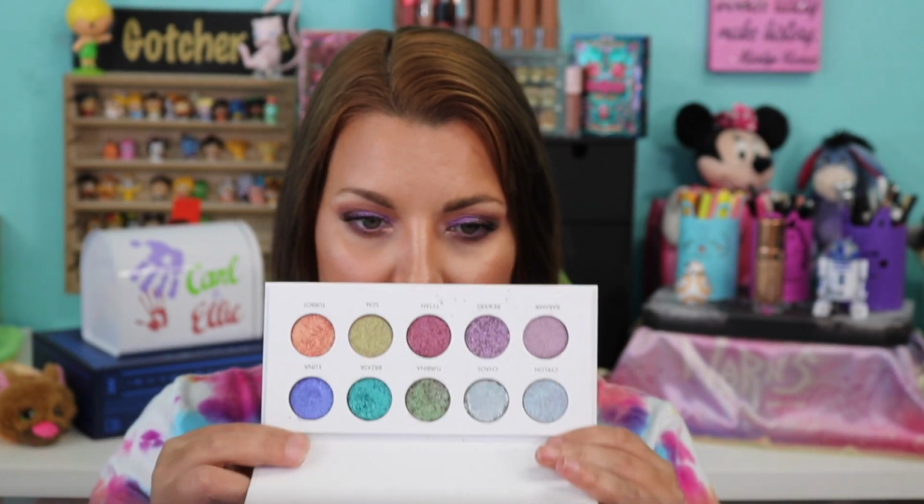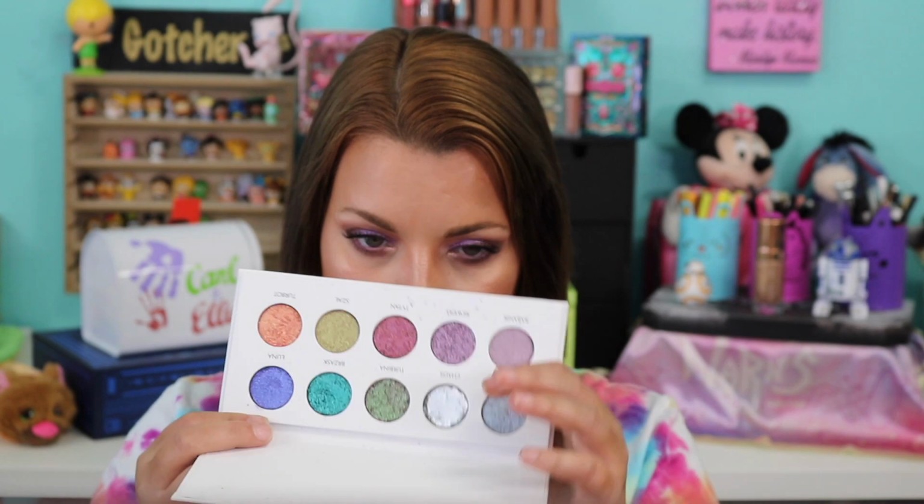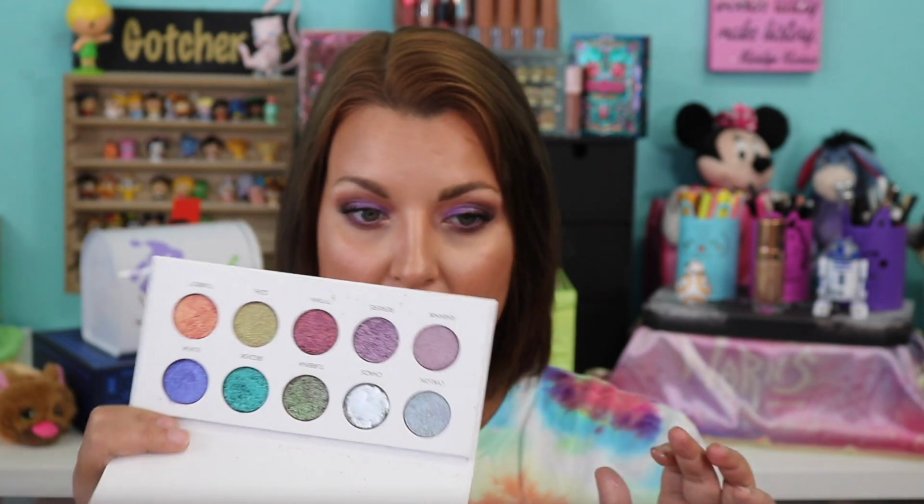Next up, this is the Glam Shop Turbina palette. Now this is an all shimmer palette. You will notice that I am missing a shade, Chaos. It fell out. It was a beautiful silver. The next time I order from Glam Shop, I'm gonna order this again because it is so beautiful and I want that shade. But this is Turbina, look at that. You see what I'm saying?